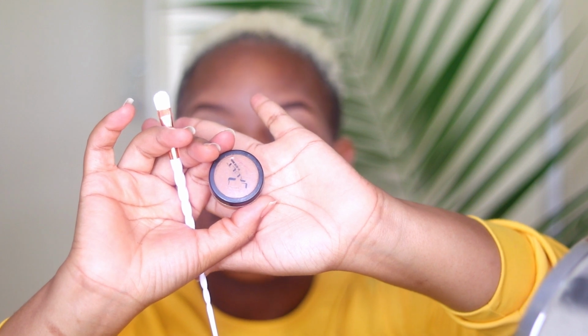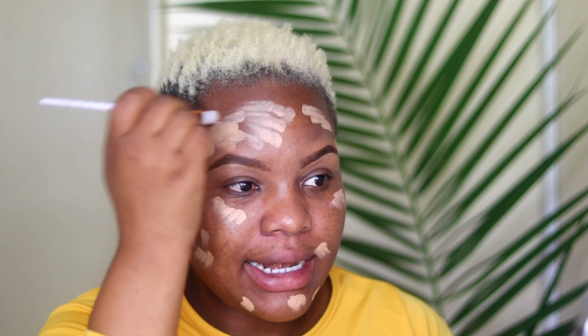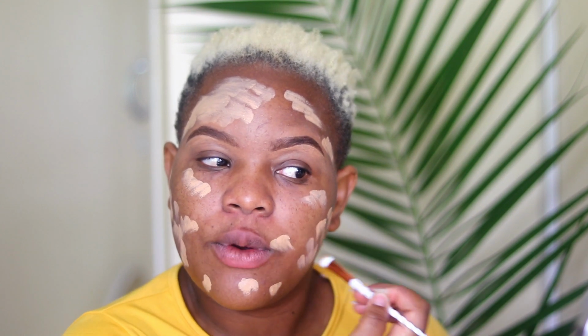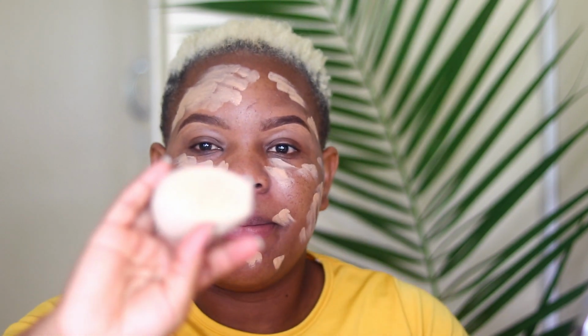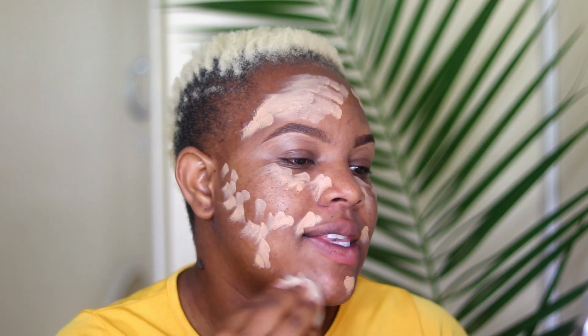Okay, using my concealer brush and my Volt concealer, I'm going to put concealer all over my face. I'm just gonna be looking in my mirror. I have spots all over the place, a bit of light brown spots all over my face. That's why I put concealer all over. Concealer also makes it easy when I apply my foundation. Okay, get ready to see me white. So using my wet blender, I'm just gonna blend this all in.